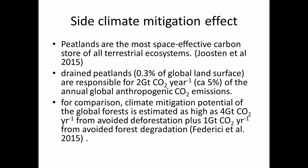Suddenly we came up with the idea: why not use the positive side effect in terms of climate mitigation? I don't want to repeat what was already said in this audience, that of course peatlands are very promising in this respect. They are considered the most space-effective and efficient carbon stores of all the terrestrial ecosystems, and the potential of emission reduction of peatlands is comparable to that of forests, given that the surface of degraded peatlands is much less than the global forests, and therefore the effect is promising.